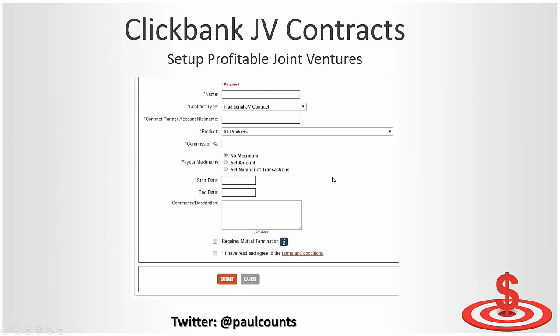All right, so this is a little bit about what setting up a joint venture looks like. You put in the names of the partnership that you're working on. Traditional JV contract is what 90% of them are, and you're really just setting up the percentage. So if it's split 3 ways, you just do 33 in there.